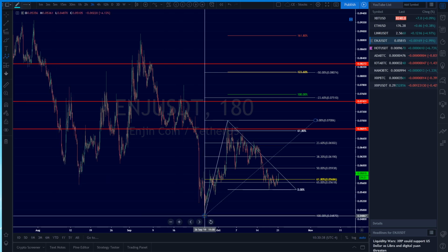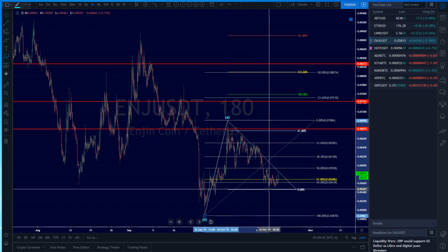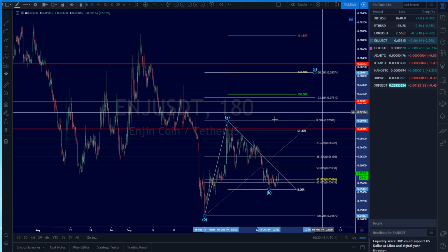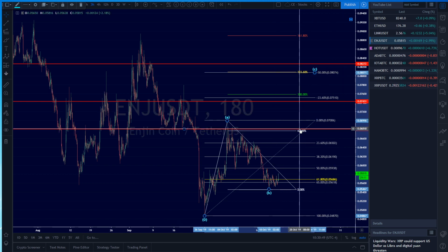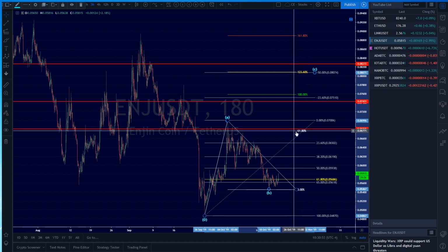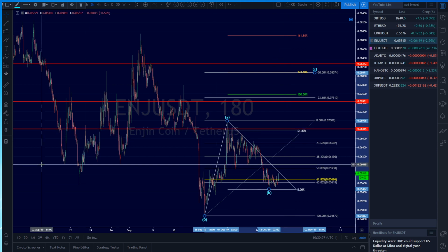So starting all the way down here where we had 4.8 cents, moving our way up, so that would be our A, down here to our B. We still have a long way to go to this C if we're able to get up that high. Our high probability zones are right here at 6.7 cents. That's a 61.8% retrace. That would be a good ABC right here. It also coincides with where I was finding some of our resistance.